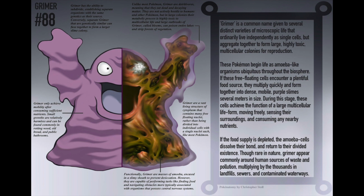And I was looking for something like, it's got to be a detritivore. It's got to eat dead, decaying matter. It's got to be toxic and kind of amorphous. And I was able to find something in the real world that tied in with that and still didn't contradict the Pokemon canon. Does that make sense?